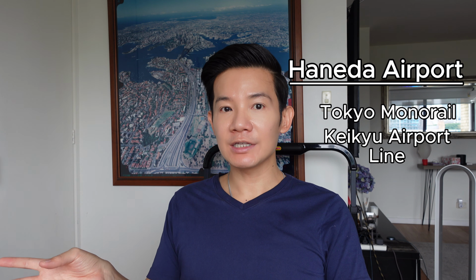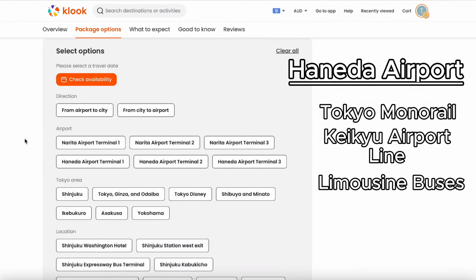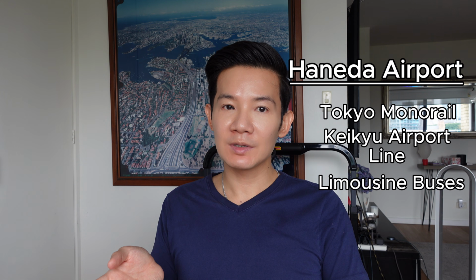Much like Narita, if you are looking for a door-to-door option, limousine buses are the way to go. I highly recommend looking at the bus route ahead of time to determine the best point for you to get off if it's not already stopping at your hotel. You can also pre-book your limousine bus tickets ahead of time. I've placed the link in my description box as always.